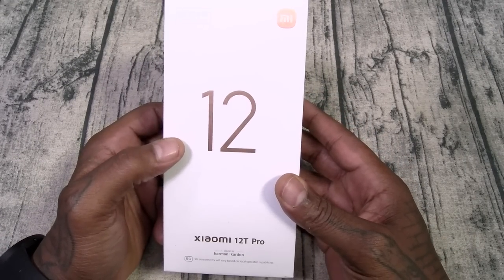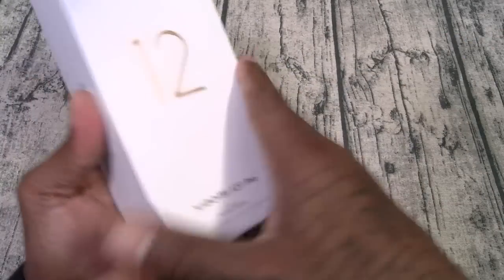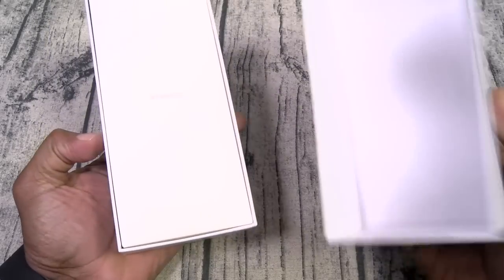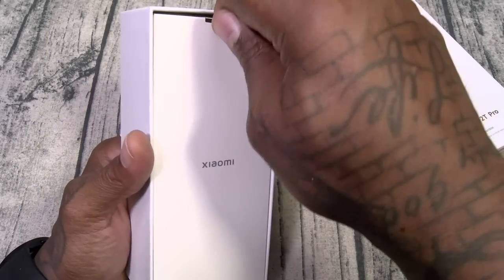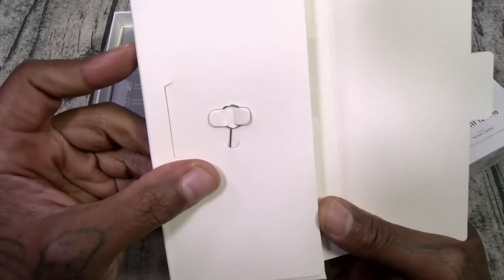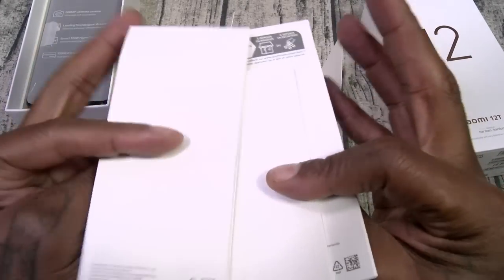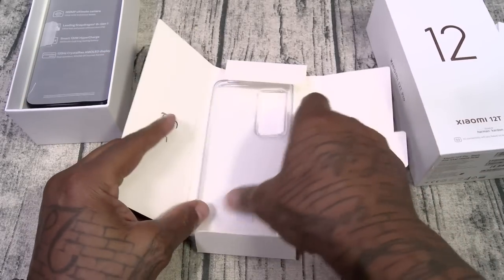Xiaomi 12T Pro. Nice white box. Y'all know I like that. Let's see what you get inside. You open this up, you get a little card right here. Let's see what's in here. SIM ejection tool. Now you got your usual books and stuff. Pluck them, file them to the side.